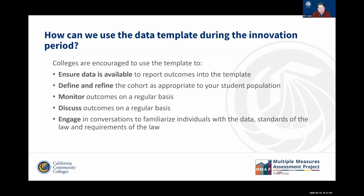Discuss the outcomes. Certainly, deans, faculty, department chairs, you'll want to be taking a look at these pretty regularly, having those critical discussions about what seems to be working, what doesn't, and engage in conversations. Start now. You may even consider looking at benchmarks prior to AB 1705. If you've got that data available, go back and look at it now, see what it looked like.